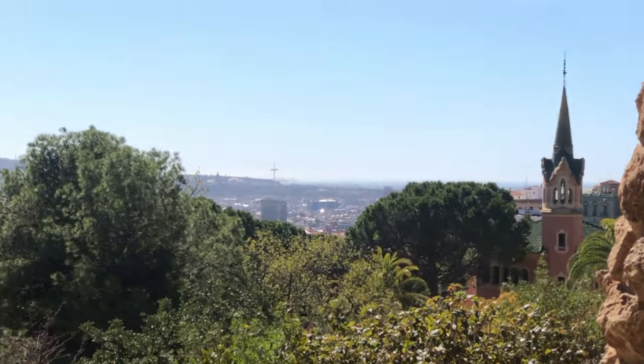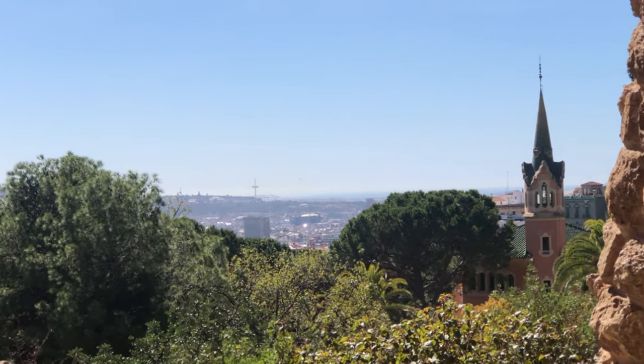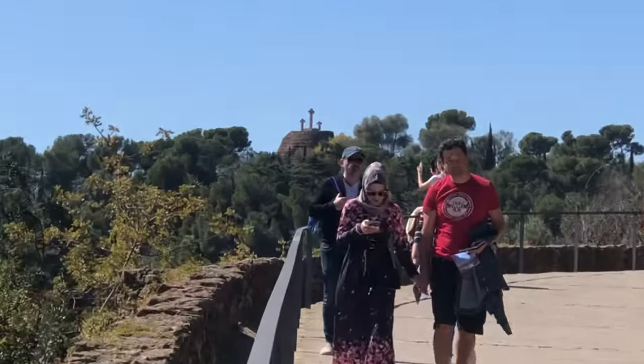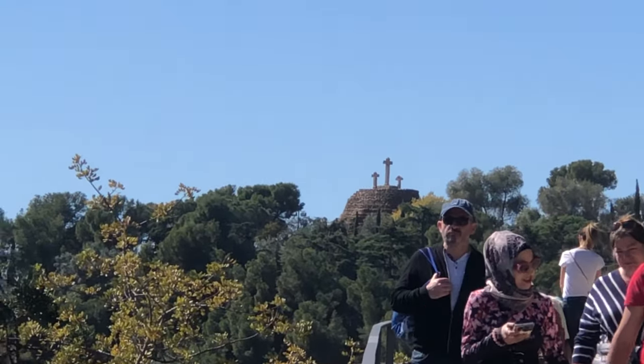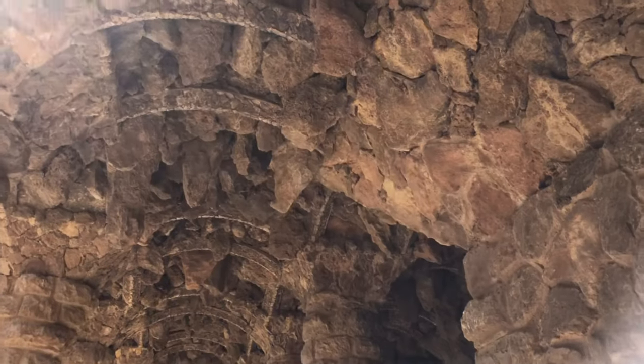In 1992, we had the Olympics. Around this area is the Olympic Green, the stadium and chapel over real estate. That's another portico. Over here is another viaduct.